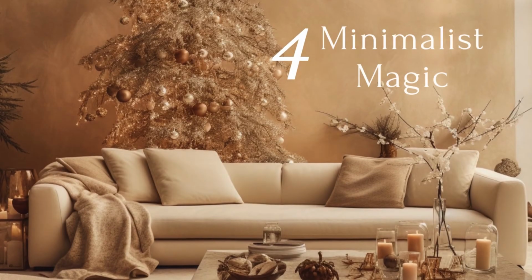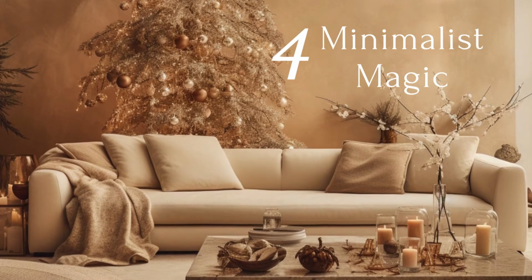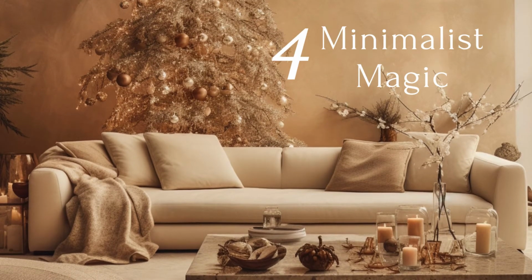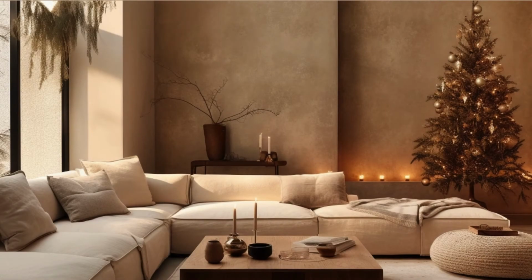4. Minimalist magic. Embrace a minimalist approach to Christmas decor with sleek and streamlined designs. Opt for simple yet elegant ornaments, uncluttered wreaths, and clean-lined stockings. The beauty of minimalism lies in its ability to create a serene and sophisticated holiday setting that radiates with understated elegance.